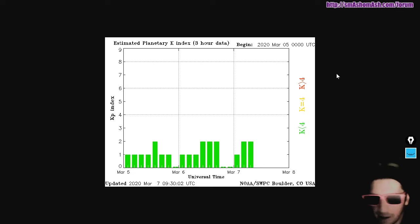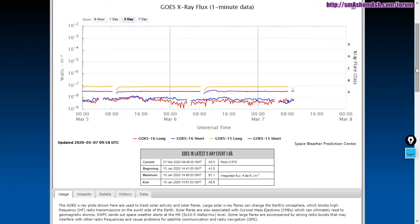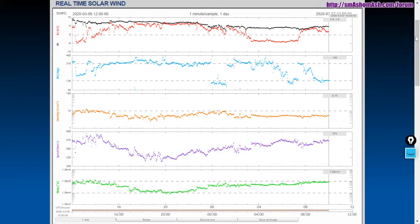KP index is at 2, and allow me to vanish before the screen gets white and I look weird. 10.7 centimeter radio flux, still at 70. Expect that to go up as we see some activity, as well as the possibility of some X-ray flaring if that turns into a real sunspot especially, and you see a little bit of activity as that thing comes into view. We're not going to cover cosmic rays, although we always link to the Network of Cosmic Rays station site so you can monitor them yourself. And we covered them yesterday. If you want to see the current state of affairs, just watch yesterday's A Daily Space Weather video.